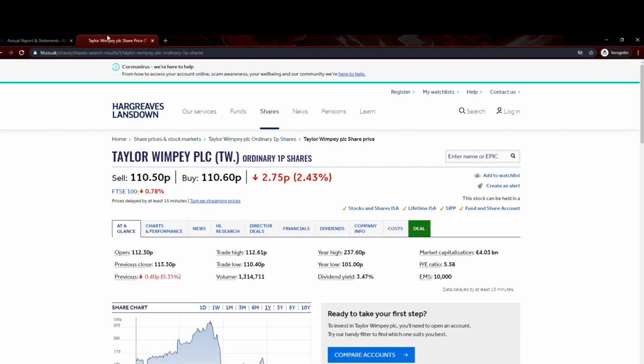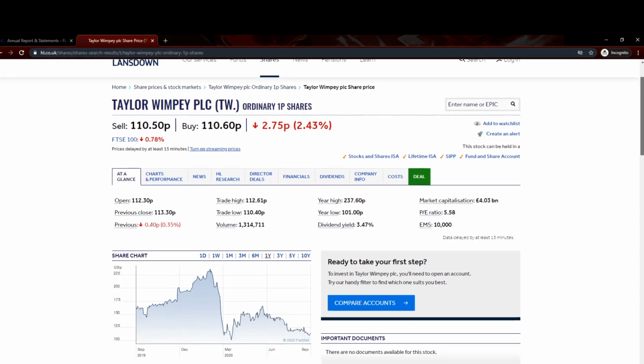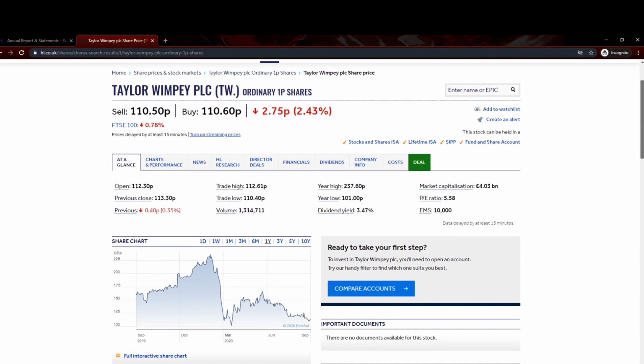The other one was Taylor Wimpey, house builder in the UK. They're quite conservative, as you can see, even based on last year's dividend. I think they only paid half their dividend, so it is quite low. I think this was about 5 or 6% if they'd have paid the whole dividend. But they'd cut that. They're not paying it at the moment, but I would expect them to get back to it at some point, because they've got back on site and they're building houses. They've got a reasonable order book.